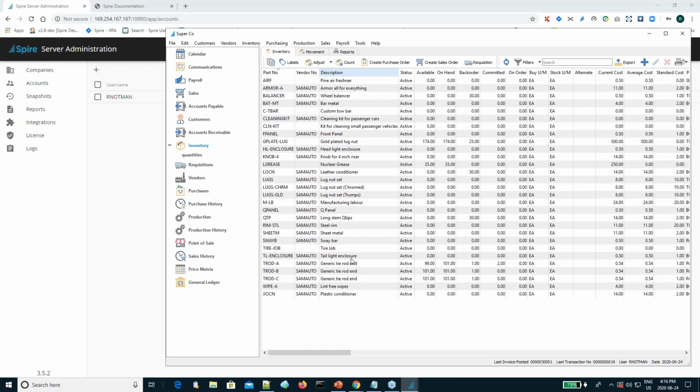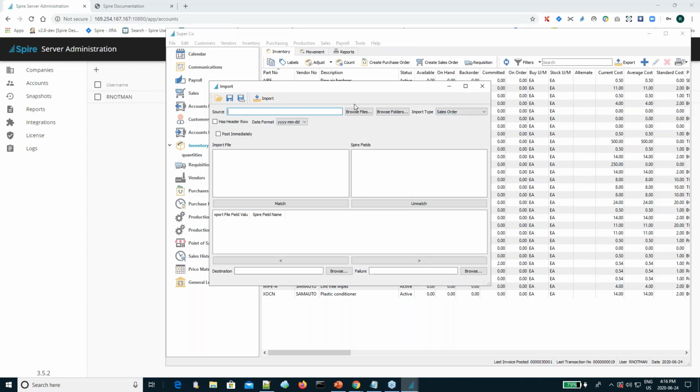Can EDI orders in Spire order.txt from customers be imported into Spire orders? Well, there's an order.txt file that has the right fields in it. We do have a sales order import routine, yes. So Rick's just showing you there under tools import, and then you can pick sales orders, and then you basically pick a text file, a CSV file or Excel file, and then the Spire fields just need to be mapped to those fields.